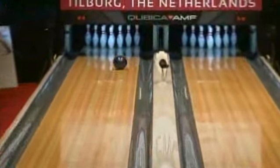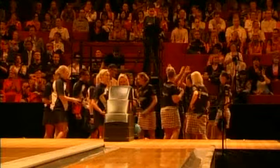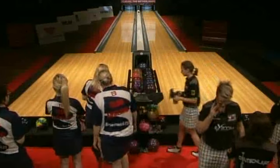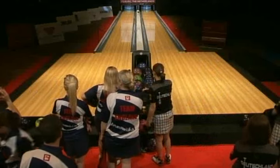Here's Patricia working on a strike. Oh, yay. Wow. Nice high double hit. High hits. That'll work. I'm missing that beast by Team Germany. So England is up by about 51 pins. We are not even halfway yet. A lot of things can happen.